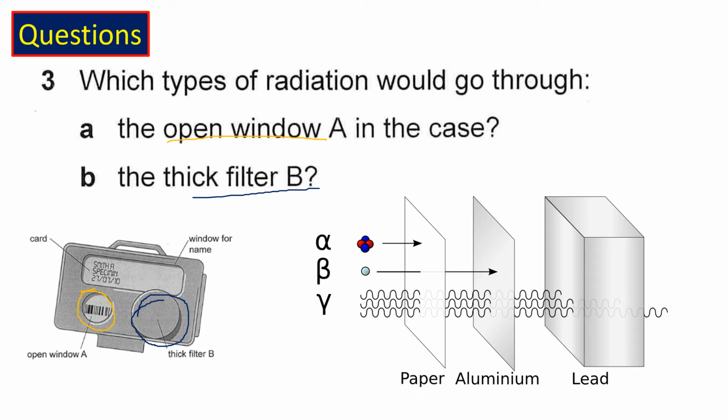Now, with window A, the yellow circled one, there is nothing blocking that card detector there, okay? So you need to think, which radiation is going to be able to get to that? Is any of them going to be stopped? So you're looking at listing alpha, beta or gamma, 1, 2 or 3 of them for that one. Then for B, we've got a thick filter, thick bit of plastic over that circle. What radiation is that going to stop? Okay, and you've got the picture there that we've seen in class of alpha, beta, gamma travelling and their penetration depths.